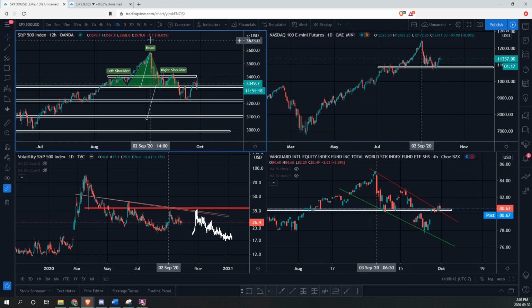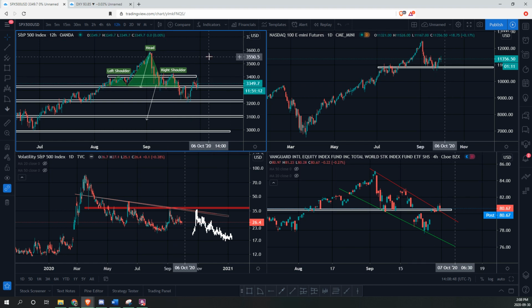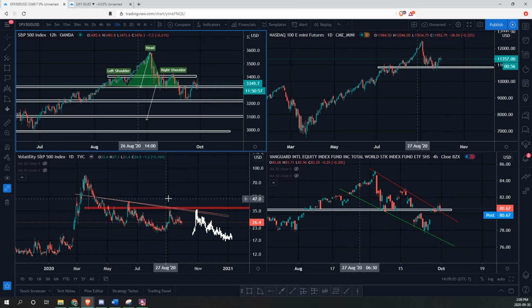It's still in the correction phase because of this major level of a right shoulder. Once I think the right shoulder breaks, that's going to be that really major zone where a lot of the other equities markets are really going to be moving to the upside. But as of right now, we're getting a potential failure of the head and shoulders and a move to the upside, and an aggression from the bulls and the buyers, which kind of makes sense looking at the rest of the markets here.